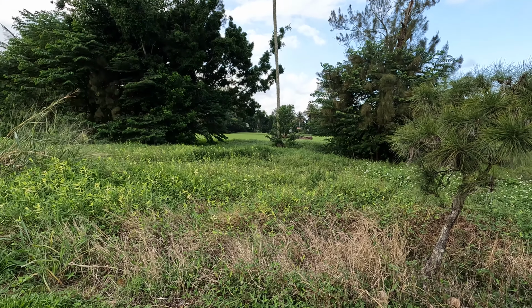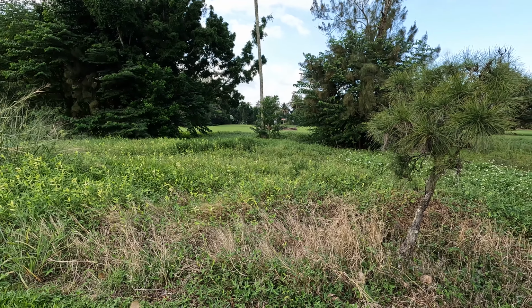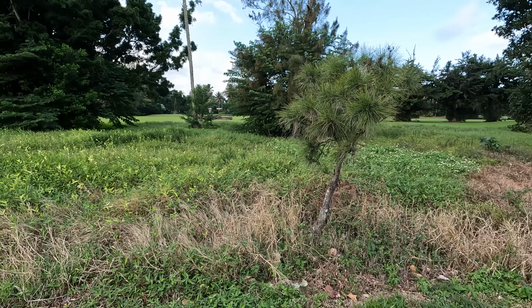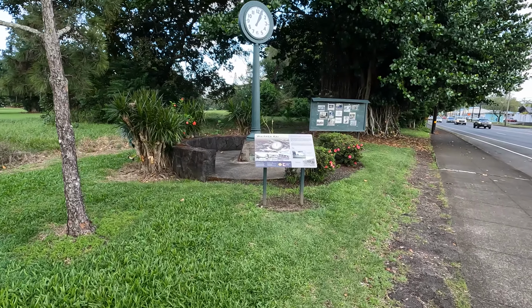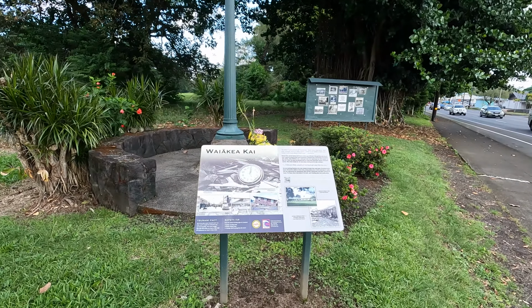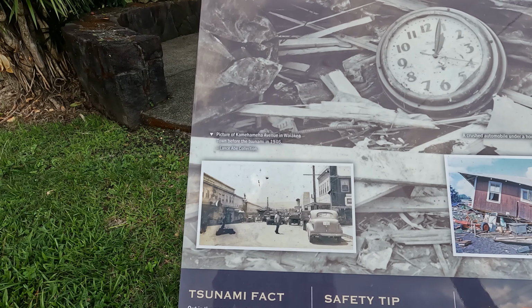Today we have a golf course behind these trees. And back in the 1960s, we had a village called Waiākea Kai. And living too close to the ocean can be dangerous. So what happened here in May of 1960, a tsunami hit. And it pretty much destroyed the entire town. We have a few pictures from that time.